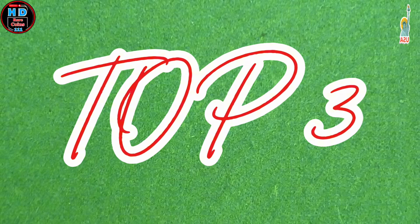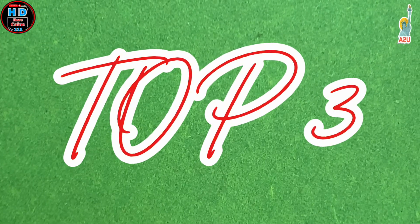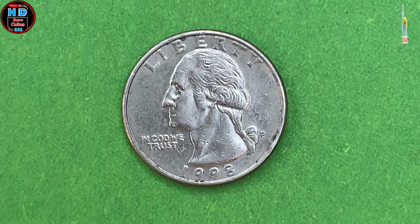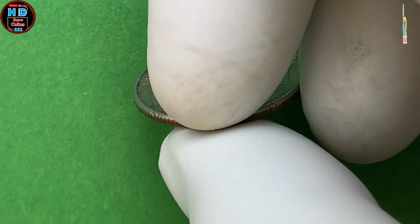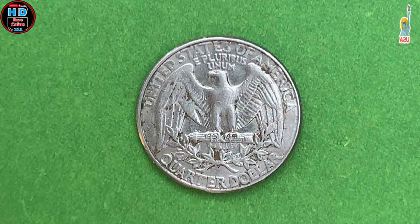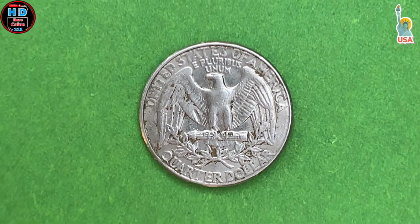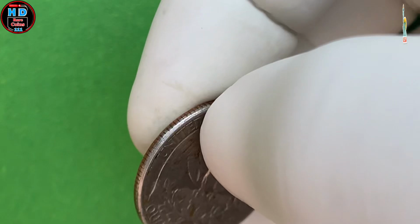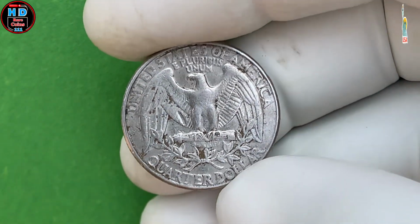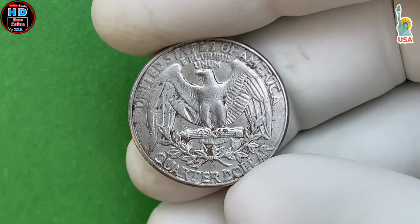Top 3. We're going to explore one of the most fascinating quarters in U.S. history, the 1998 Washington quarter dollar. Now, while quarters may seem like everyday currency, this specific coin is far from ordinary. Over the years, it's gained considerable attention not only because of its design but also for its hidden potential to be worth an eye-popping $30,000. Yes, you've heard that right, $30,000 for a single quarter.